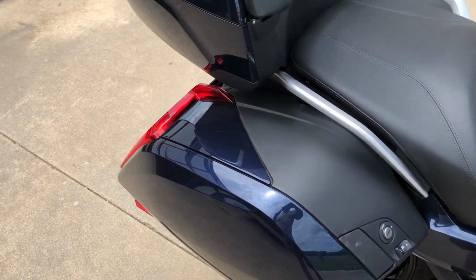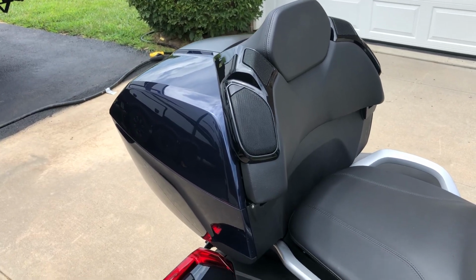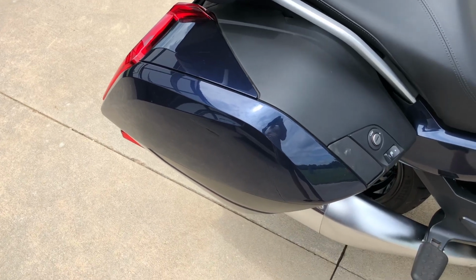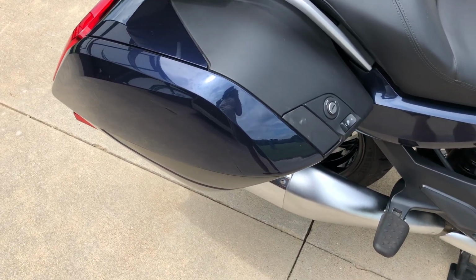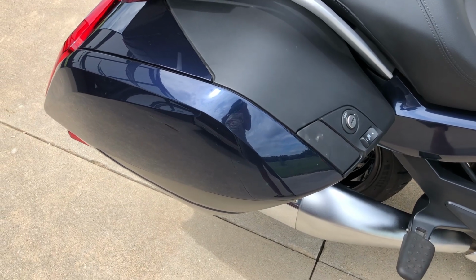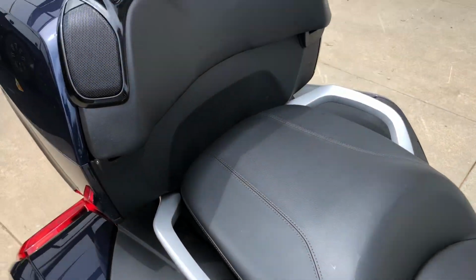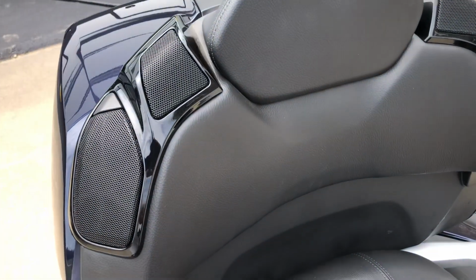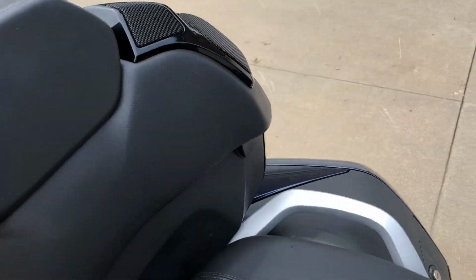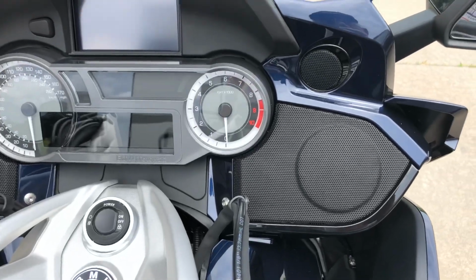It also has a USB connection for your iPod or your stereo system, your phone. There's a hidden compartment in this right saddlebag with a little pouch that you plug it in. It has the upgraded stereo, which includes the additional speakers mounted into the top case, 4 of them in the rear, 4 of them in the front.